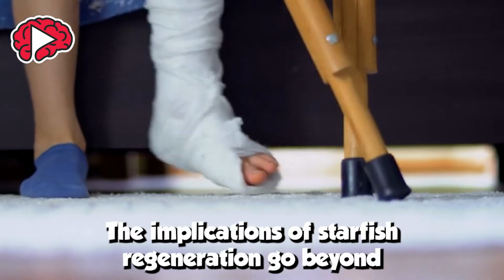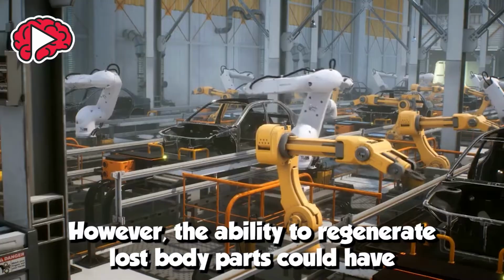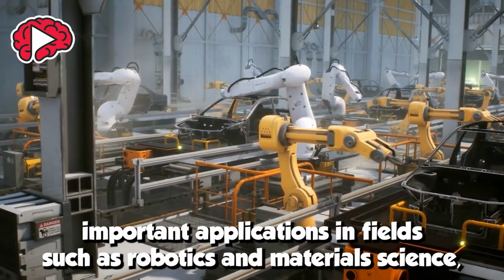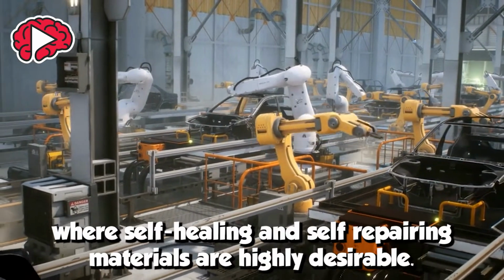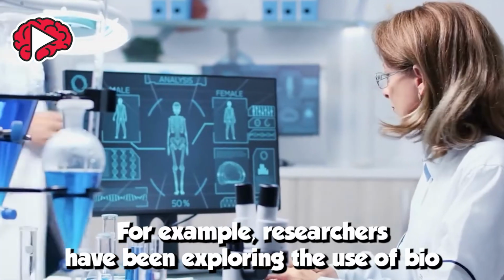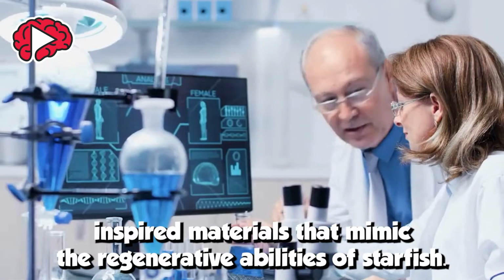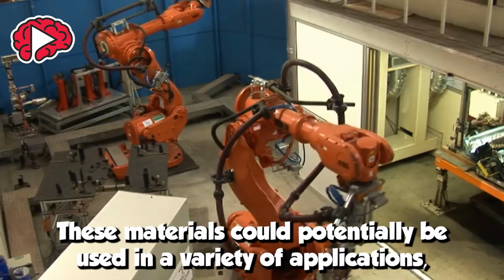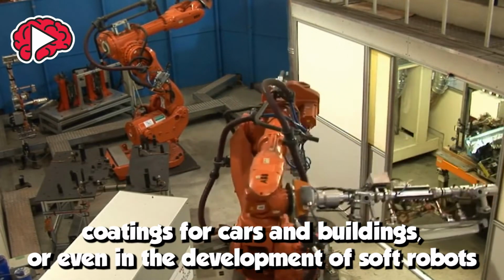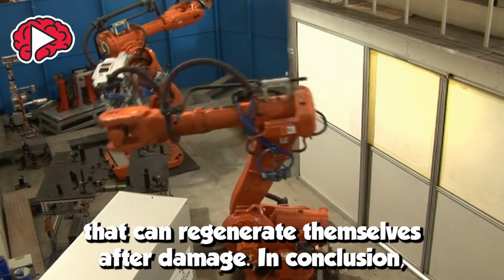The implications of starfish regeneration go beyond just the field of regenerative medicine, however. The ability to regenerate lost body parts could have important applications in fields such as robotics and material science, where self-healing and self-repairing materials are highly desirable. For example, researchers have been exploring the use of bio-inspired materials that mimic the regenerative abilities of starfish. These materials could potentially be used in a variety of applications, such as self-repairing coatings for cars and buildings, or even in the development of soft robots that can regenerate themselves after damage.